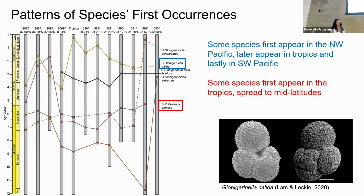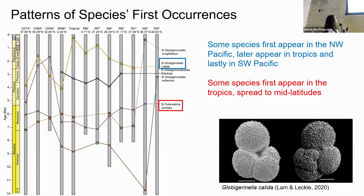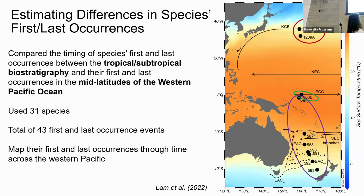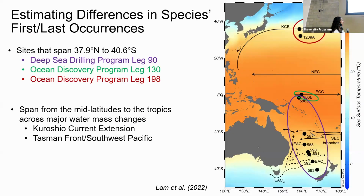I'm just going to show you some of this data pretty quickly. What you're looking at are some species first occurrences. Here we are, the geologic time scale again. On the left, this goes down to 12 million years ago. Each of these gray columns represent a site in our study across the Western Pacific. The one in the center that says tropical, those are the dates of these species from that biozonation scheme I told you about in the very beginning. That one, that's probably not good to use everywhere.